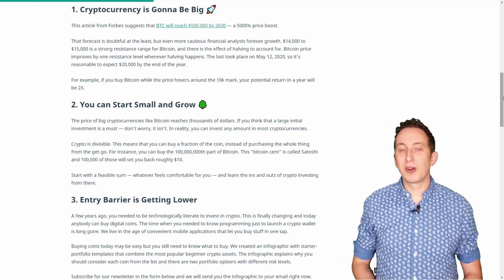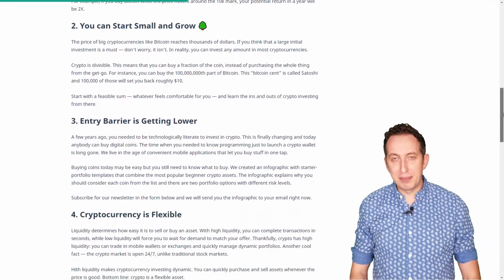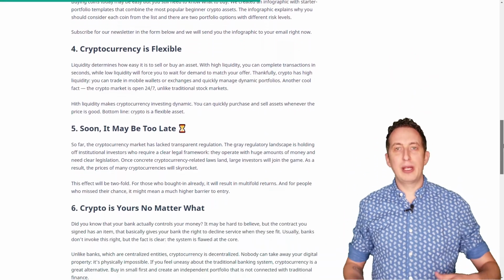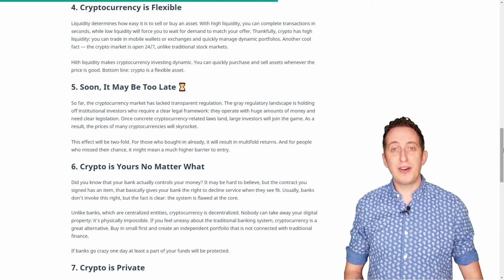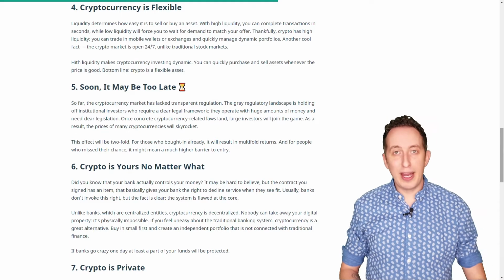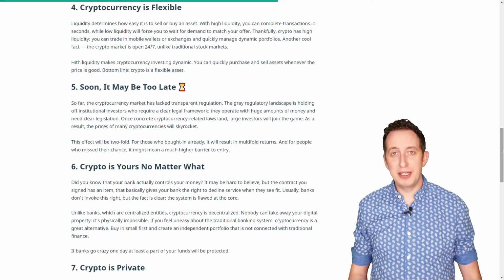The fourth reason is a really interesting one. Cryptocurrency is extremely flexible. So, we have stock markets, we have different financial markets, we have fiat markets, but the cryptocurrency market never stops. It has a monstrous amount of volatility and it works 24 hours a day, 7 days a week. You are able to buy and sell your cryptocurrency, and that flexibility gives unlimited opportunities.